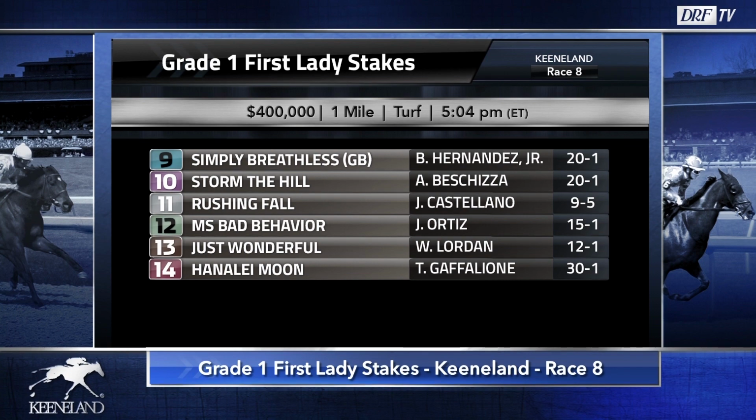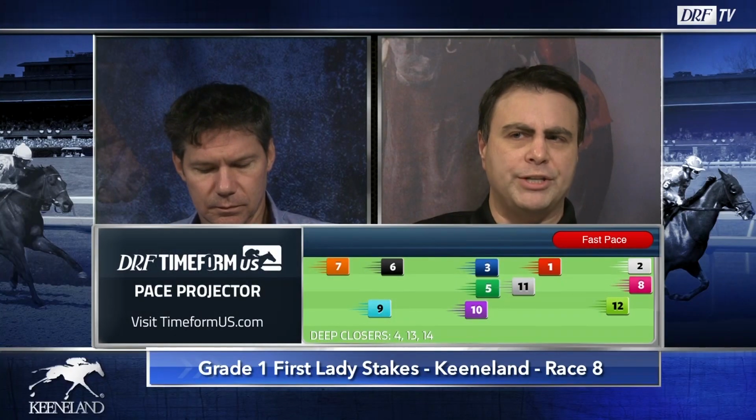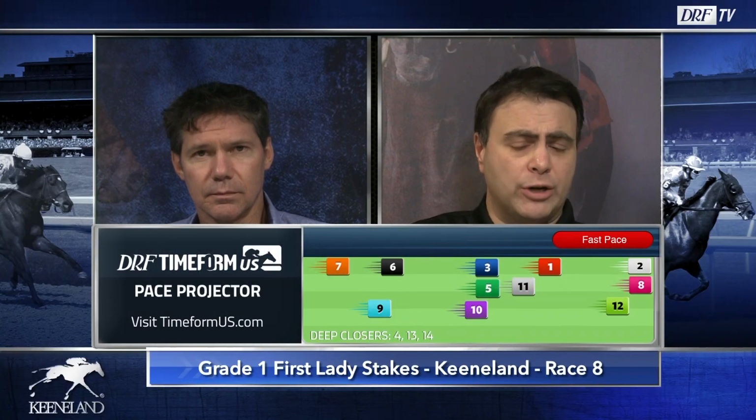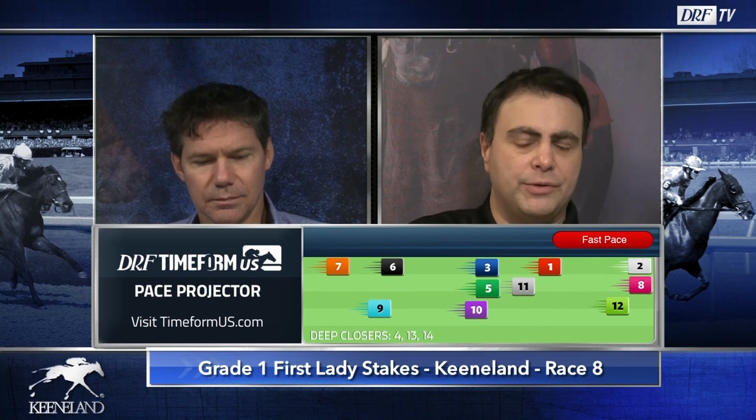Let's take a look at the Timeform US pace projector. I found it really interesting. The Timeform US had this race as a fast pace, and I guess there are some quick horses. I mean, Awesome Tank has been on the lead in the Woodbine Mile. Something tells me that the connections probably don't want to be there this time around.